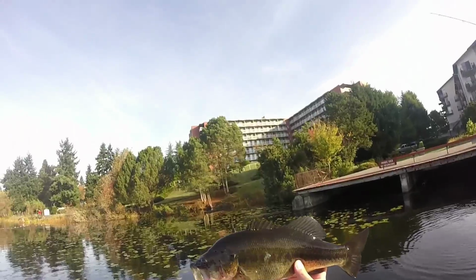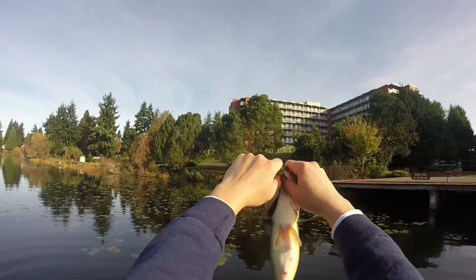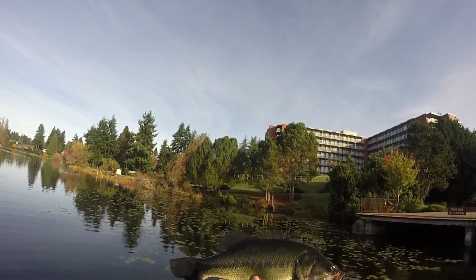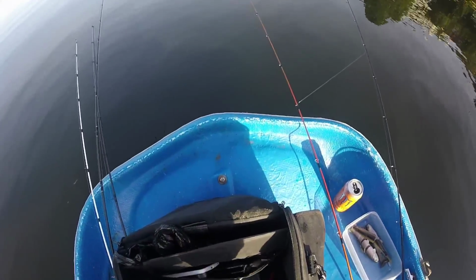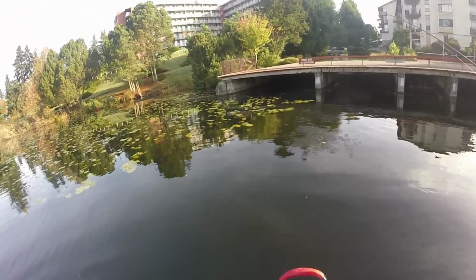Now that is a way to start the day. First fish. What is it, November 8th? Yep, November 8th. But we've had an unusually warm October, so still getting greens in November in Washington. It was on a 5-inch Senko.